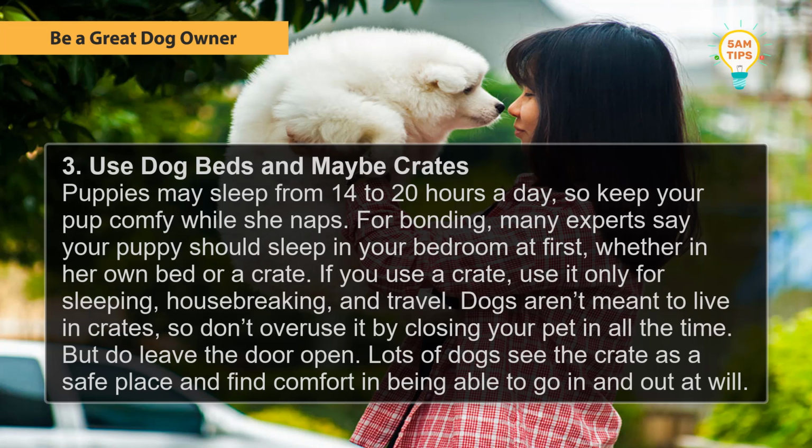3. Use dog beds and maybe crates. Puppies may sleep from 14 to 20 hours a day, so keep your pup comfy while she naps. For bonding, many experts say your puppy should sleep in your bedroom at first, whether in her own bed or a crate. If you use a crate, use it only for sleeping, housebreaking, and travel.